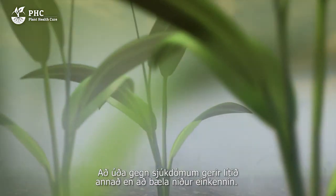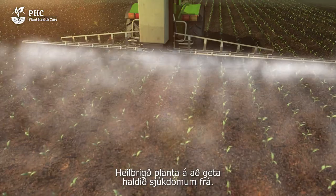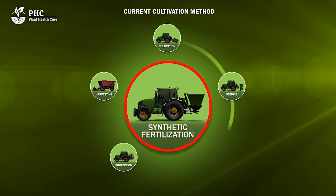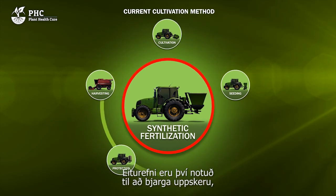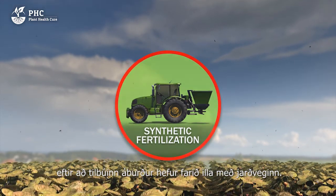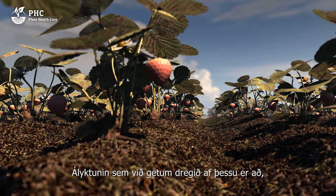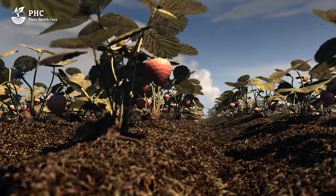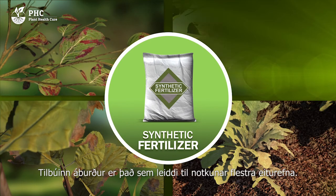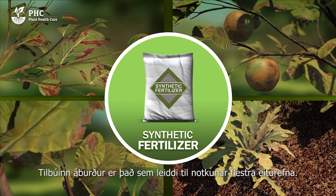Dealing with diseases by spraying does little more than suppress symptoms. A healthy plant is able to keep most plant diseases out. In response to the negative effects of using fertilizers, pesticides are used to save the harvest. The conclusion we can draw is that plants that are only given fertilizer will ultimately always become diseased. Fertilizer is the direct cause of the use of most pesticides.